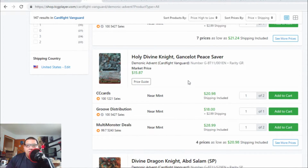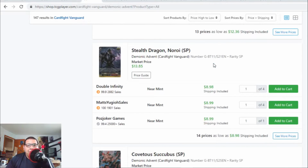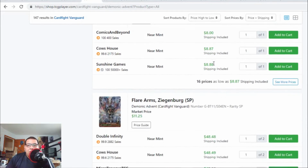The GR Ganslot, $20. They actually went up in value. Ganslots were down like 15 to 16. Now they're up to $20. I guess a few people are picking up these cards for regionals because, again, currently right now at the moment we are having Boost Road events. The next one I believe is in Canada, and then after that I believe it's in the White Plains.